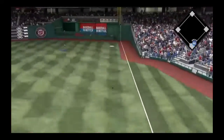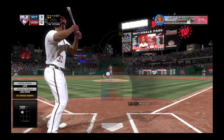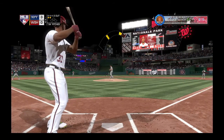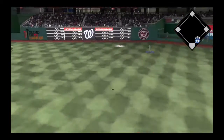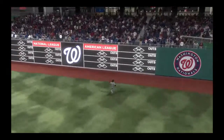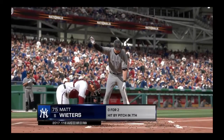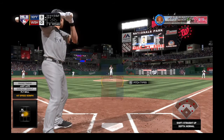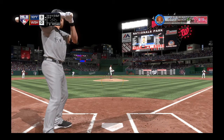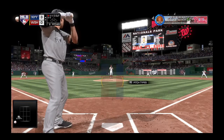Lined hard down the line in right, but just fouls as he just misses extra bases. Here's another 0-2. Hit the other way out toward right field. On the move is Puig. He tracks it down, and that will end the inning. Digging in, the switch hitter, Matt Wieters, leading off for the Yankees, charged with trying to get on board, leading off the ninth. Wieters. Ninth inning begins as the first pitch is taken for ball one.